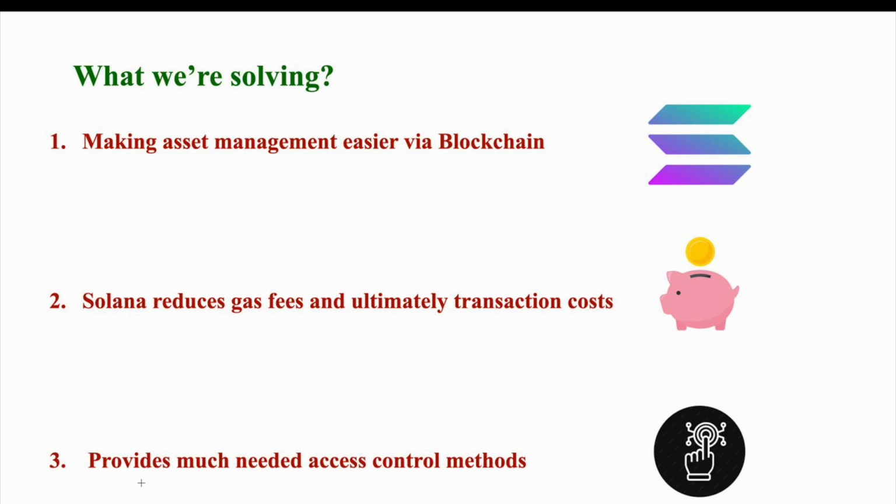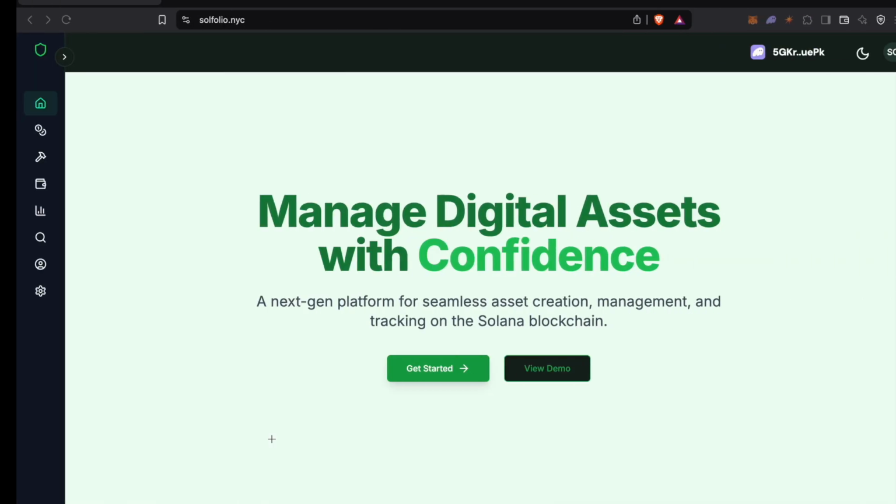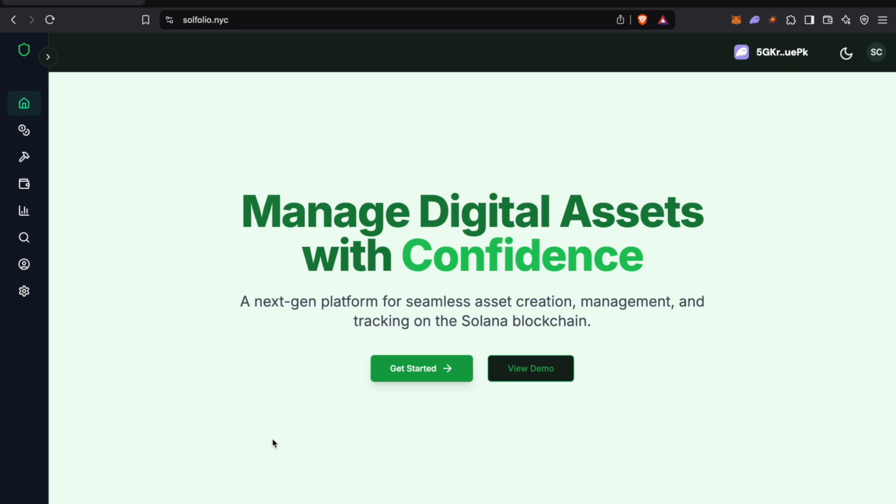And now organizations also need robust asset controls for compliance, but existing solutions lack proper tools. Without granular permissions and audit trails, companies can't meet their compliance requirements or internal governance standards. So now I'll show you a quick demo of our platform.